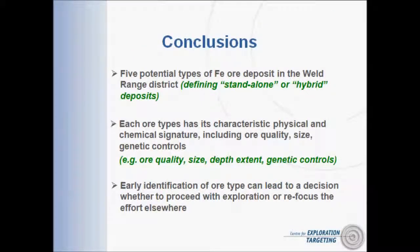So in conclusion, there are 5 different iron ore types recognised at Weld Range. They can either form standalone types such as Beebyn, which is a big resource of residual magnetite ore, or else you can have hybrid deposits. An example is Madoonga, where in fact you need all of these to form a large enough ore body to mine.